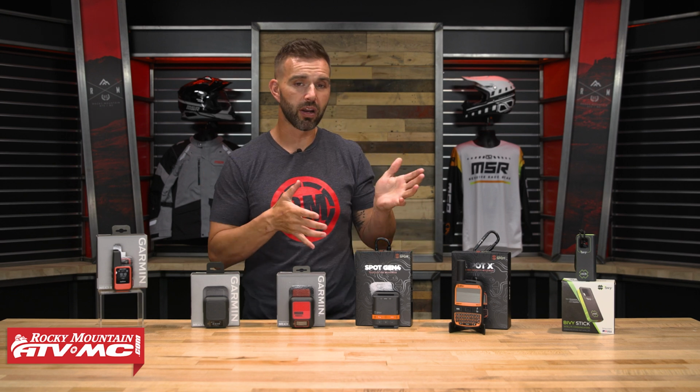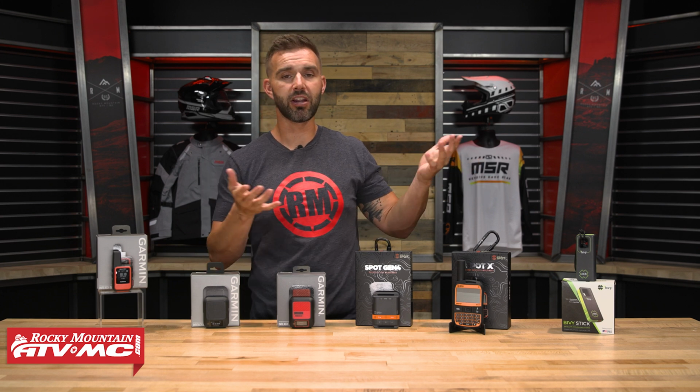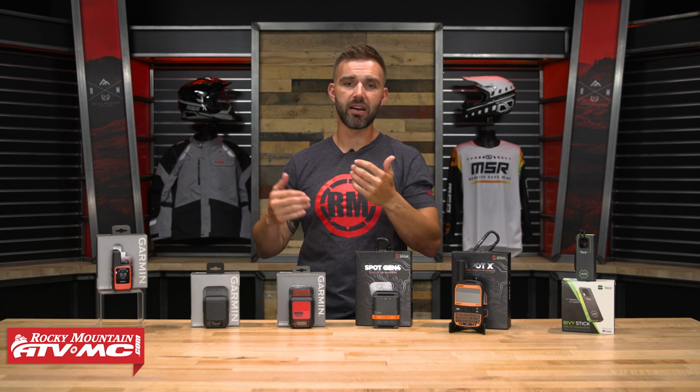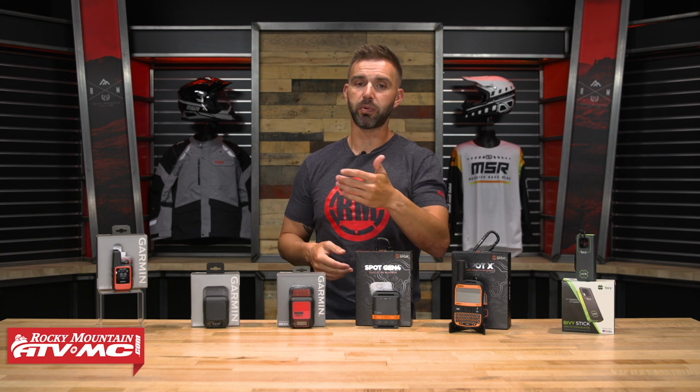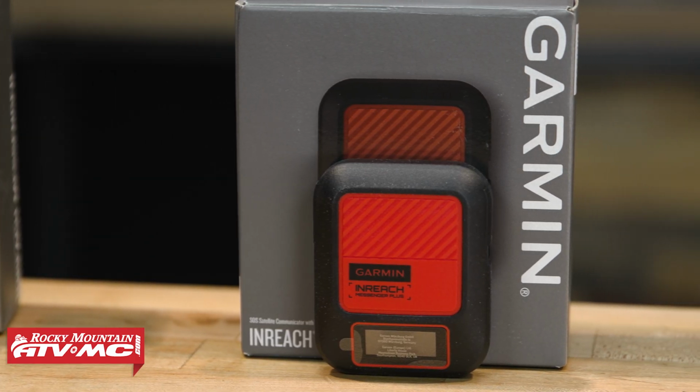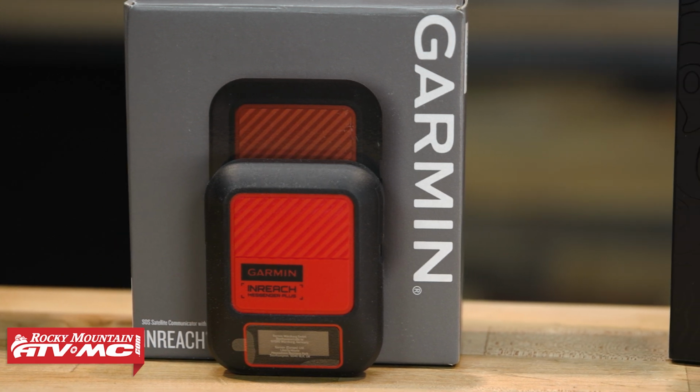And again, if you have one of these, a Garmin, S.O.S, or an ACR, I'd love to hear your feedback. But if you just want to be able to send messages back and forth, the Messenger is what you're going to want. Next up, you have the Messenger Plus. This is brand new from Garmin. You go up in price. You're $500. It's the most expensive of the 3.